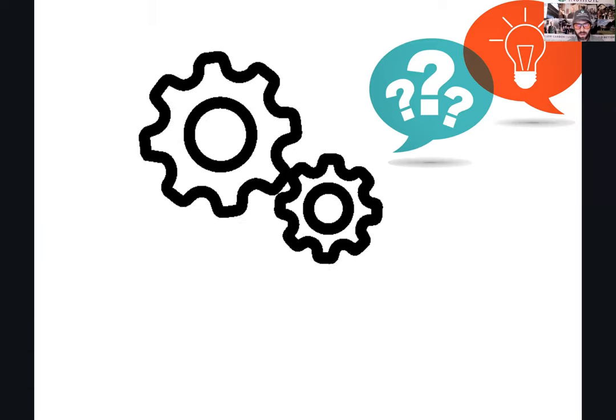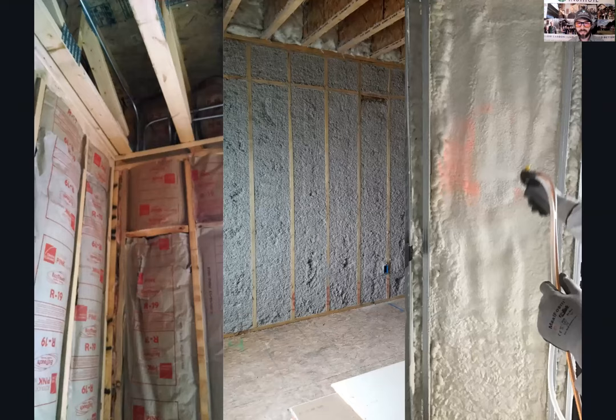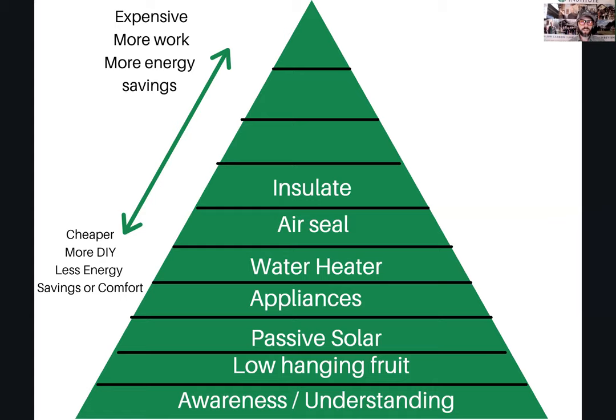All right, we're going to move on from the question section to the next one. So I think a lot of you already said this one, but what is the next area of the pyramid that we're going to get into? Yeah, right. It's right there on the screen. It's insulation. So, you know, insulation is very important.